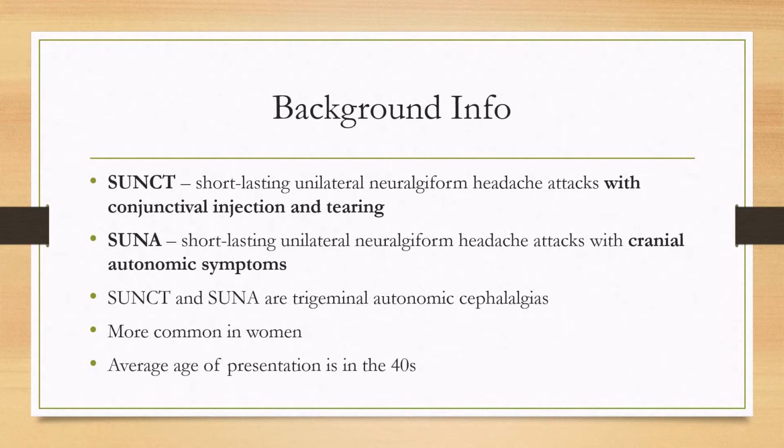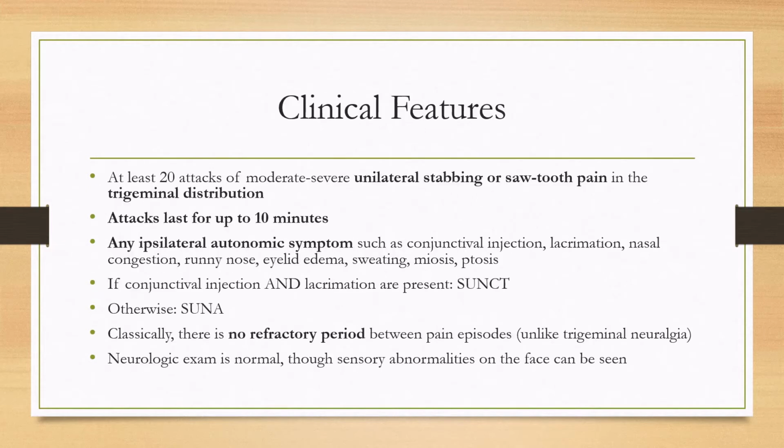They present more commonly in women, roughly 2 to 1 prevalence, and the average age of presentation is in the 40s. For clinical features, it requires at least 20 attacks of moderate to severe unilateral stabbing or sawtooth pain in the trigeminal distribution. V1 or V2 are most common, and V3 is a little rarer. So this is in contrast to trigeminal neuralgia.